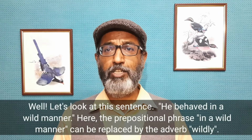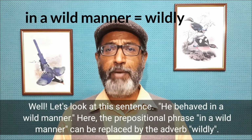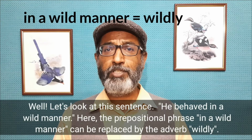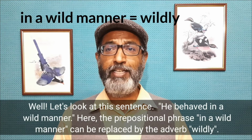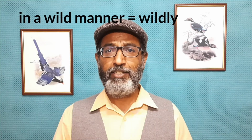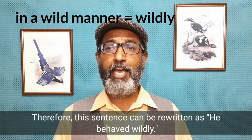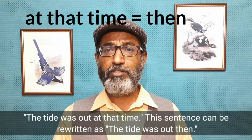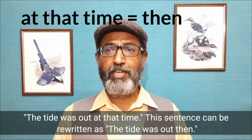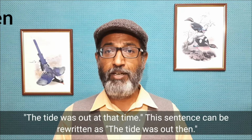Well, let's look at this sentence. He behaved in a wild manner. Here, the prepositional phrase in a wild manner can be replaced by the adverb wildly. Therefore, this sentence can be rewritten as he behaved wildly. One more example is worth looking at. The tide was out at that time. This sentence can be rewritten as the tide was out then.